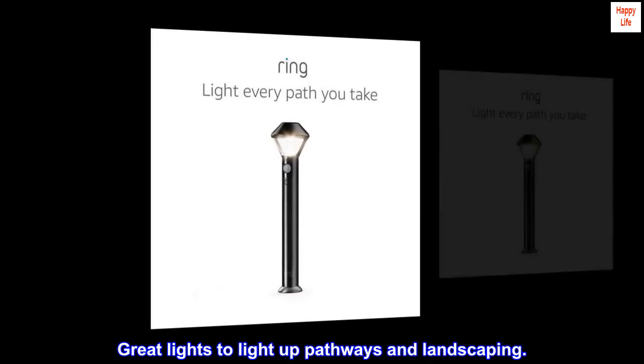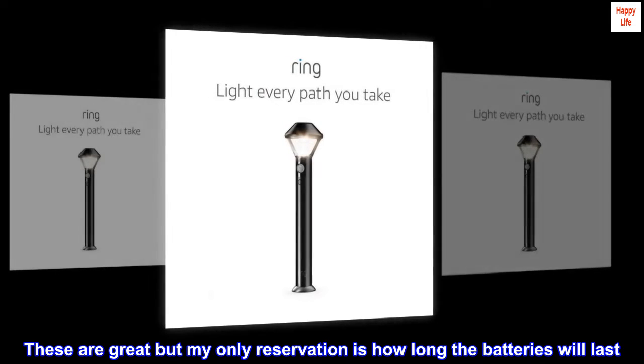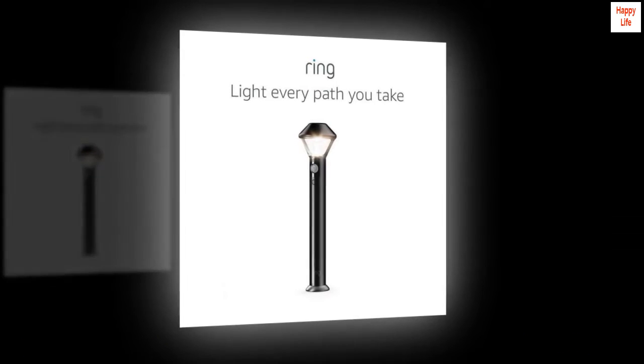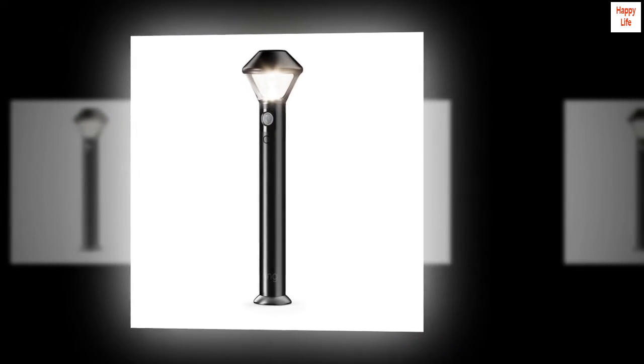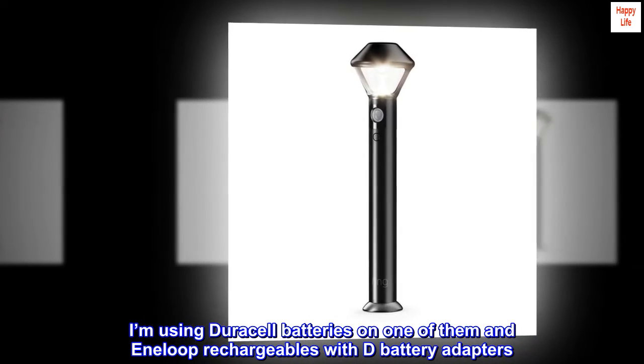Top reviews from the United States. Great lights to light up pathways and landscaping. These are great, but my only reservation is how long the batteries will last. I have 5 of these set up along a high-traffic walkway I share with my next-door neighbor. I'm using Duracell batteries on one of them and Eneloop rechargeables with D battery adapters.